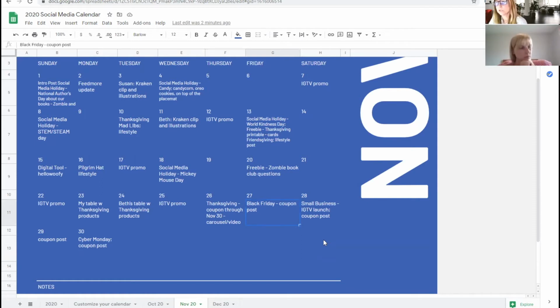Right, and that could actually tie to the coupon post. You could just make the coupon post tied to Elf that day, right? So the coupon post here could be Elf on the Shelf, and then they get a freebie. Or actually, you don't even need to do a freebie. You could do a coupon post, Elf on the Shelf, and then remember we talked about doing that post of like 10 places to put your elf, right? 10 ideas for your elf. Okay.